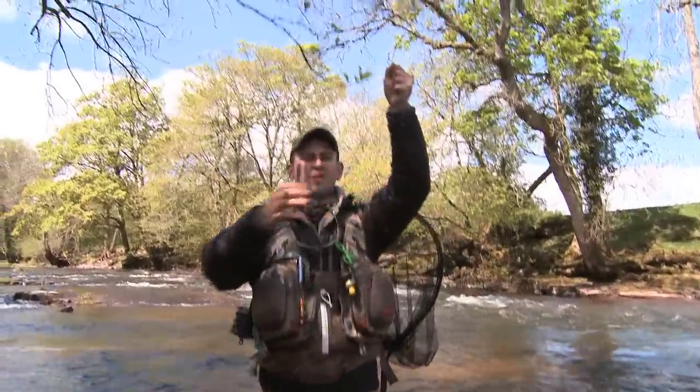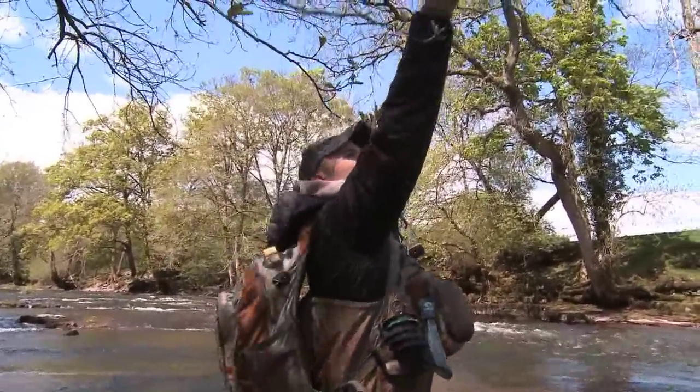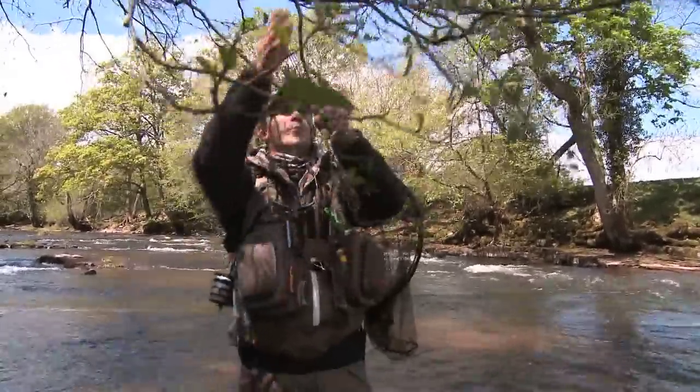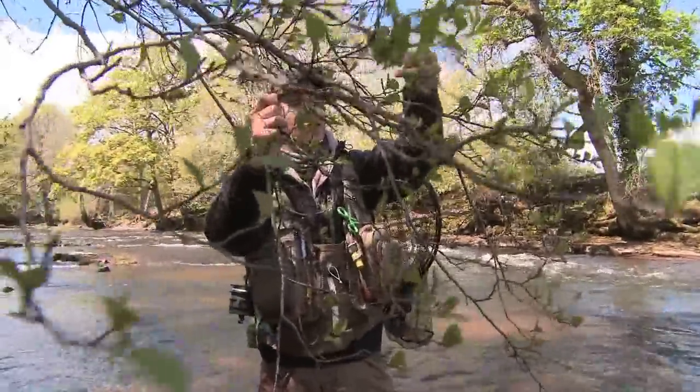Grab hold of your line. Make sure your hands are away from any of the hooks. And just try and grab a tree branch. Pull the tree down. Pop the fly off.